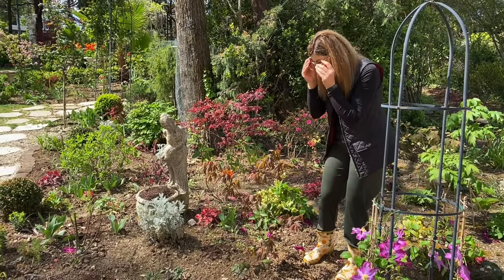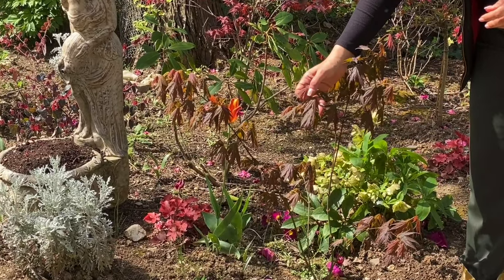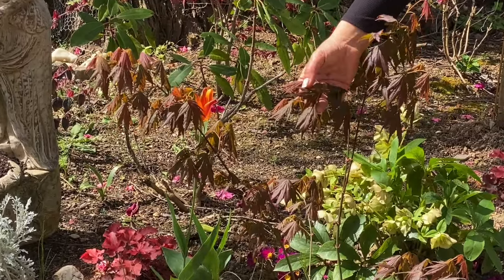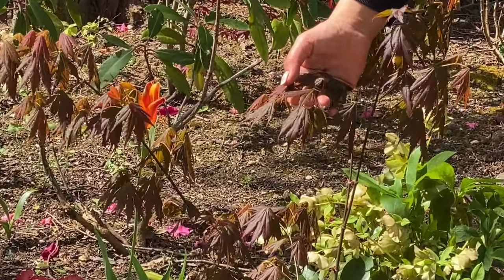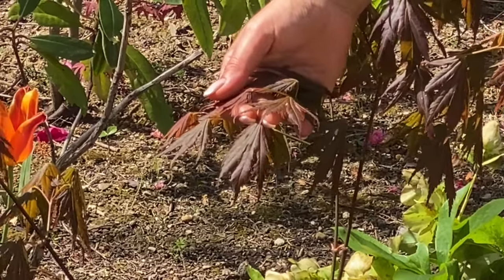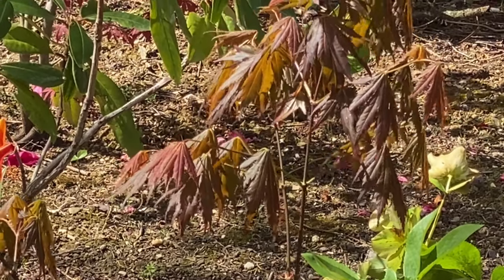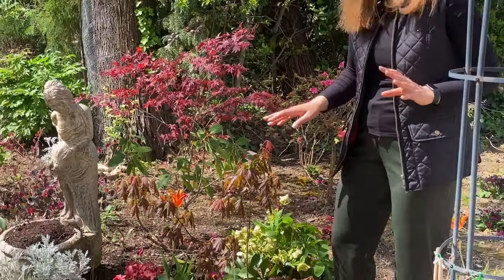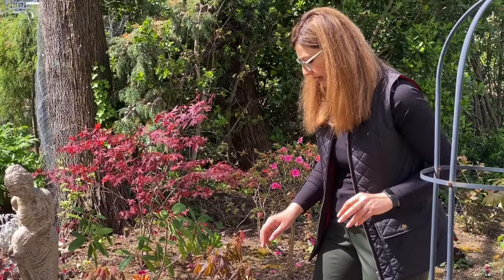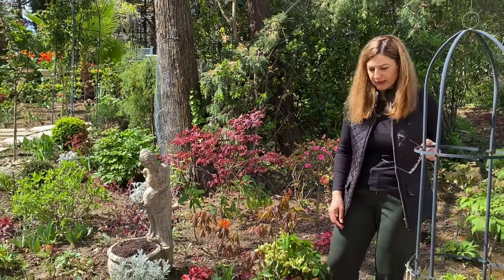This is a very, very beautiful variety, and you can see the Shirasawanum Japanese maples have very distinct leaves. They are a little wider. Their shape is a little different. They're just very pretty. I do have several of this variety, Shirasawanum variety. They interest me very much. They're absolutely stunning. I'm really excited to see how it progresses.